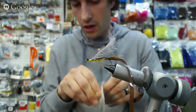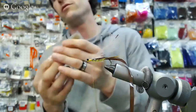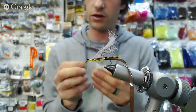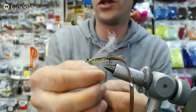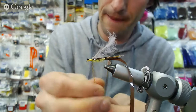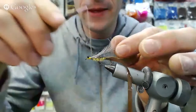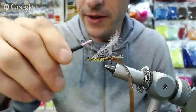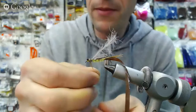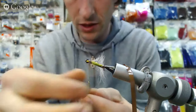What dub are you using? I'm using an olive UV dubbing. What's really nice about that UV stuff is that it's not solid olive. Same with the black and the yellow. It has this gassy kind of look to it. I guess that's the UV fibers that are in there. Yeah, it's amazing stuff. I like that it has a whole array of color within the color. So I'm just going to dub some on here. We'll build up behind the bead eyes. So remember that ostrich; when you're looking at this, see if you can see it from the back. The ostrich is pretty fuzzy, so we want to dub out this thorax so it's bigger than your ostrich.